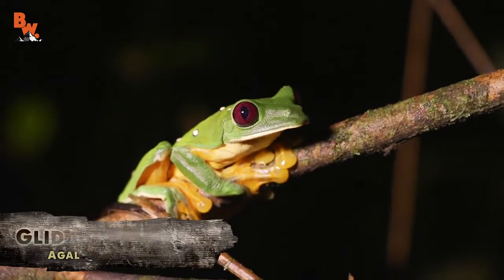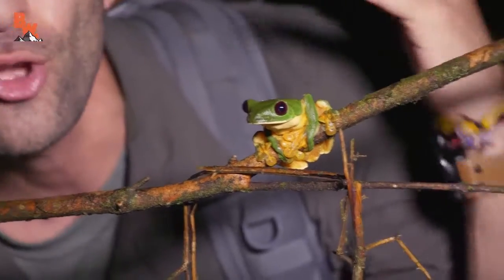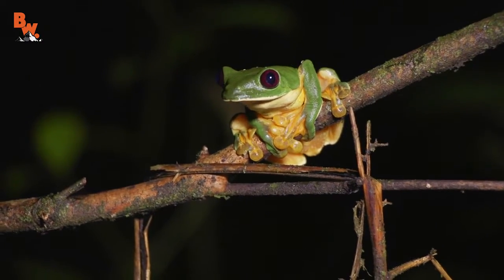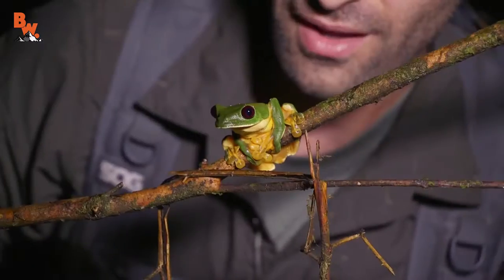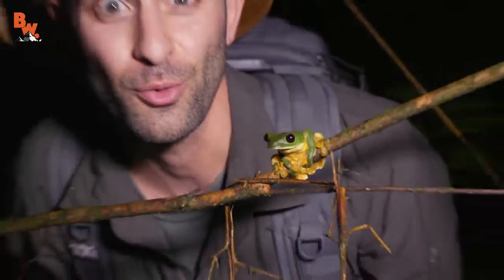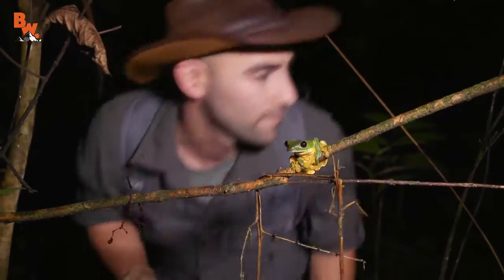This isn't a boreal species. You usually find them high up in the trees. And they're called gliding leaf frogs because they use the momentum of their bodies. They jump from higher heights down to lower heights. Look at that. That is one cool looking frog. All right, search for the red-eyed tree frog continues.